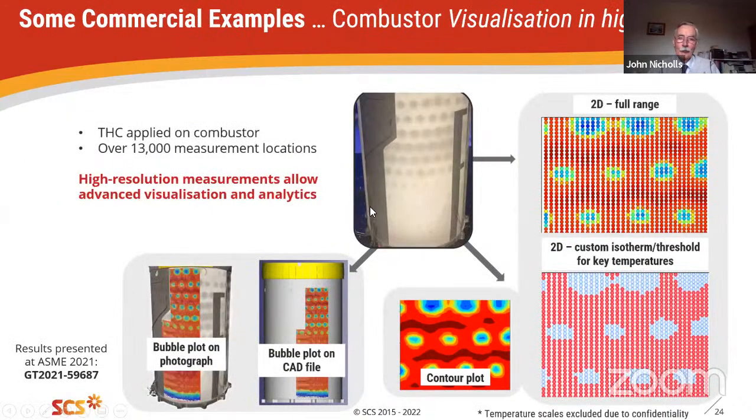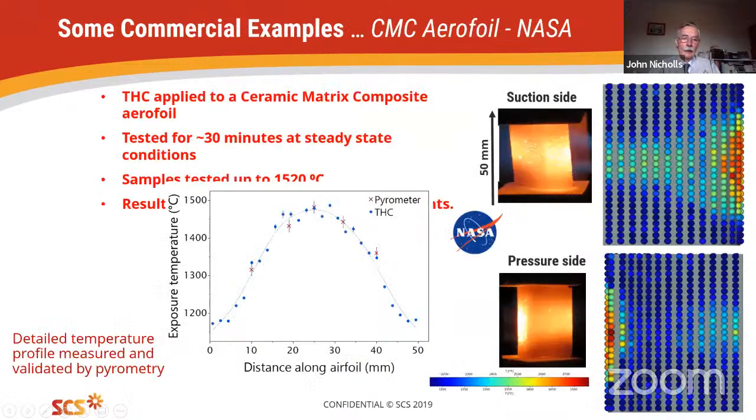Another example on a combustor can, which has micro cooling holes all the way across it. You could actually map the temperature surface, and this allowed us to give a go, no-go CAD plan, 2D of the surface of where the likely hotspots and cool areas were on their cooling patterns that they've planned into this combustor can, allowing high resolution analytics of these combustor components.